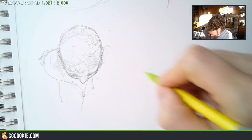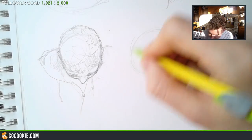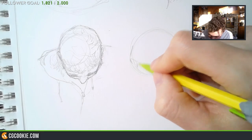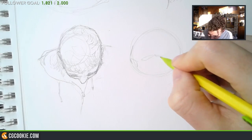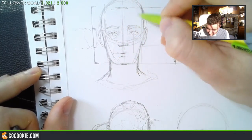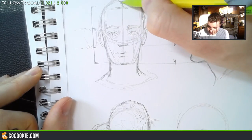So doing a 3/4 view. Like I said, I always start with the circle. Now this one, I would say, comes more from me doing it so often. I kind of have memorized where to place things. But some artists, when they're drawing, kind of create a very front plane mask where all the facial features are kind of on the same front plane, essentially.